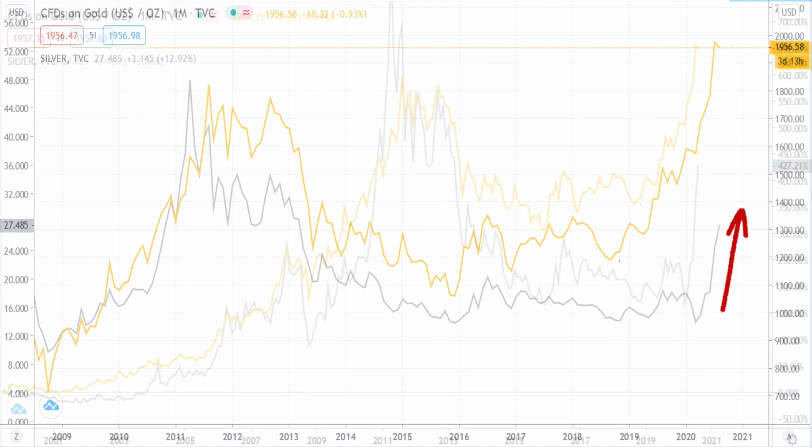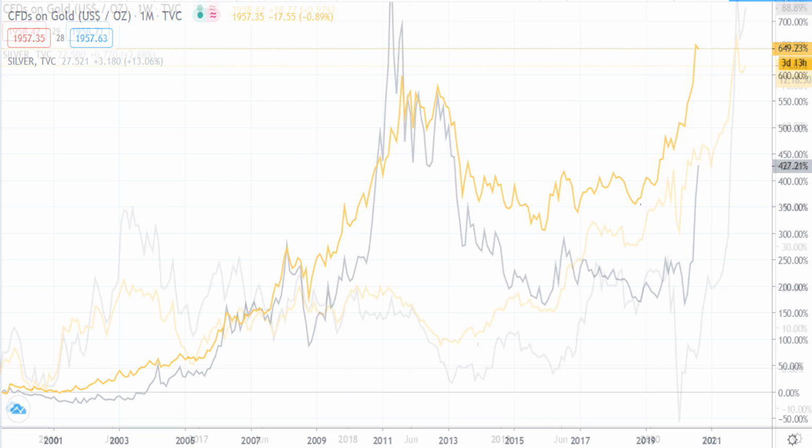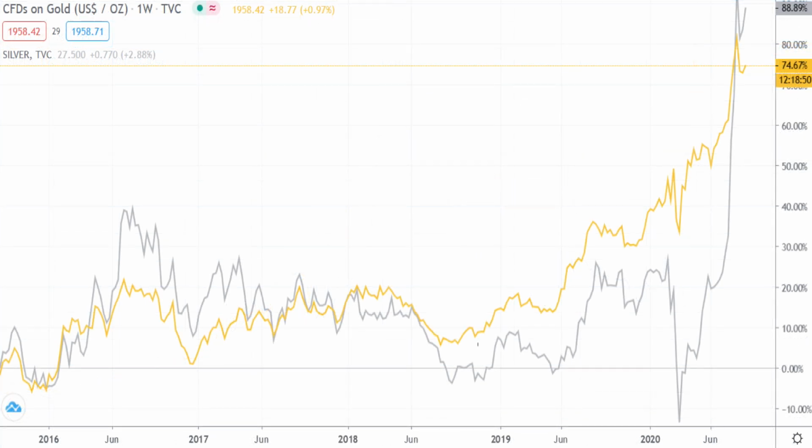Fifth, we've seen gold at all-time highs, and where gold leads, silver follows, usually further and faster. Indeed, this chart shows us the percentage nominal gains attained over the last 20 years. Gold clearly leads the breakout, and then silver catches up fast. And if we zoom in to consider the 5-year period, we can clearly see gold really leading the charge from the summer of 2018, but silver's move has been absolutely explosive over recent months.